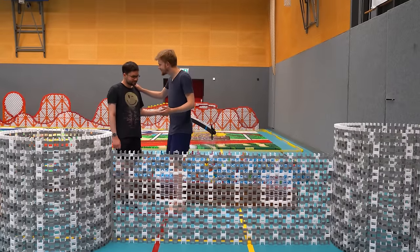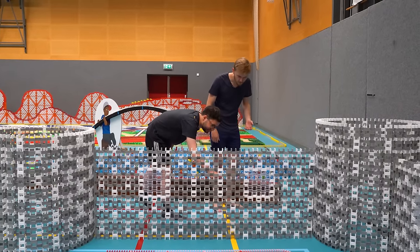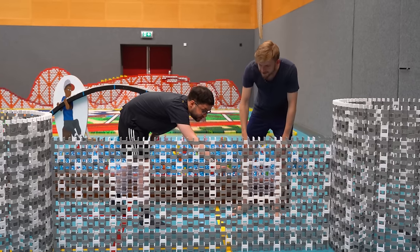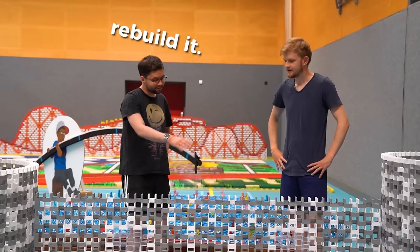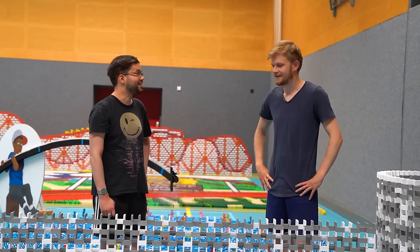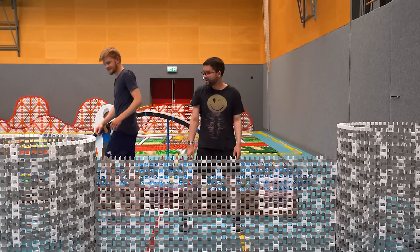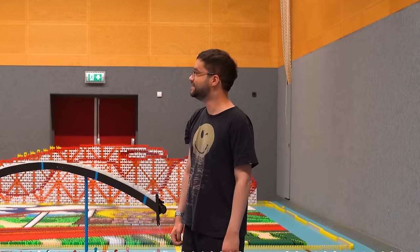Toby, look at this. I just finished the castle. What do you think? This is wrong here. What? It should be right here. Those three dominoes? Yeah, like this one too, man. Nobody's going to notice. Rebuild it. Do you want me to rebuild it? Rebuild it, yeah. I think you have to do it again. It's going to be fine. But it's wrong.